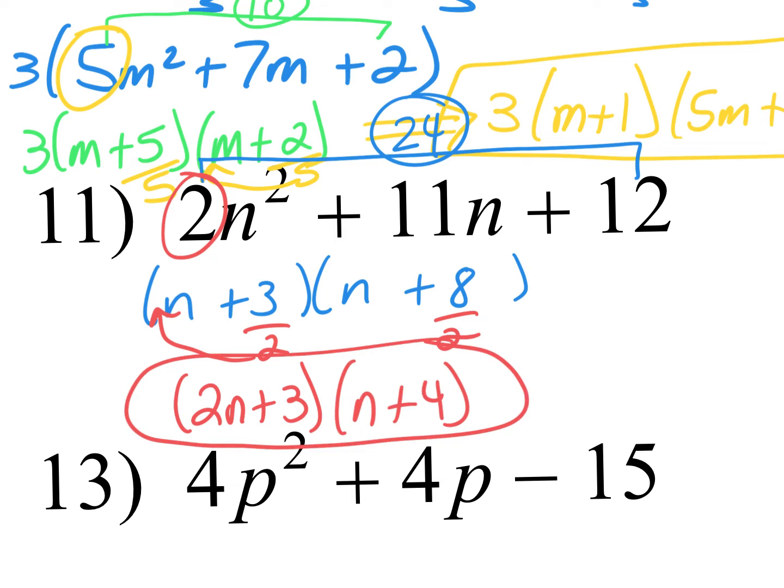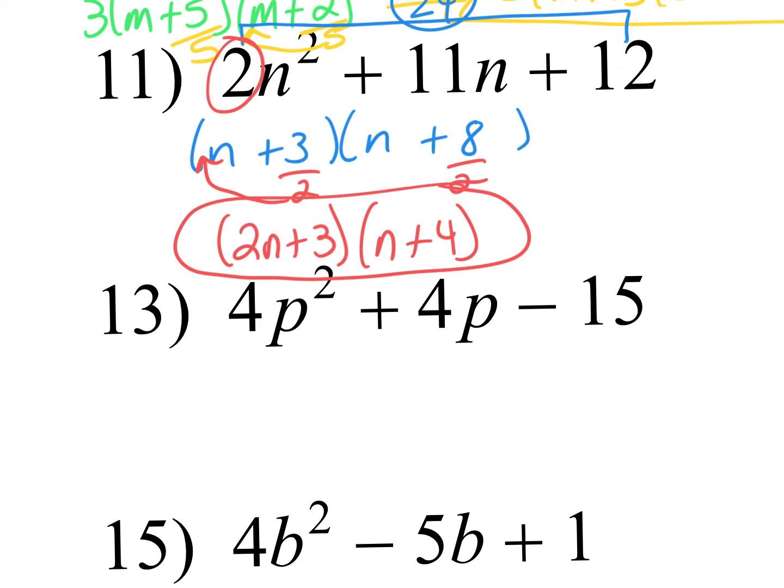Every single problem, they're not going to go in order. It's not going to start off like this and then get progressively harder. I randomized the questions, so the first one might be grouping, and then the second one's GCF, and then the third one's difference of perfect squares, whatever. Just ask yourself the same question every time. Can you see? All right, 13.